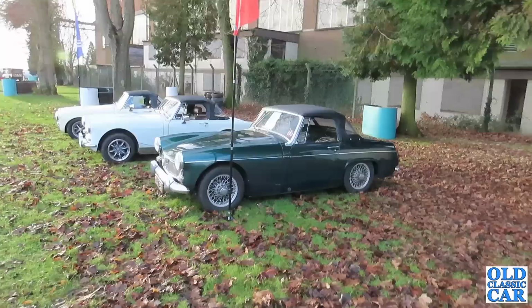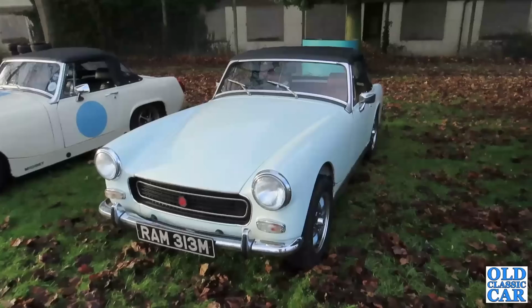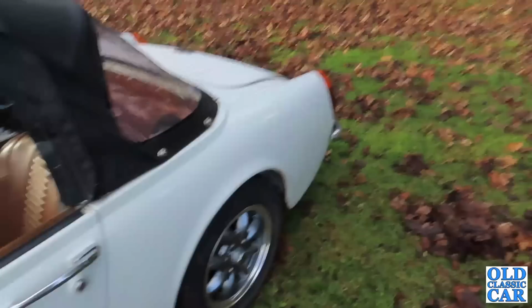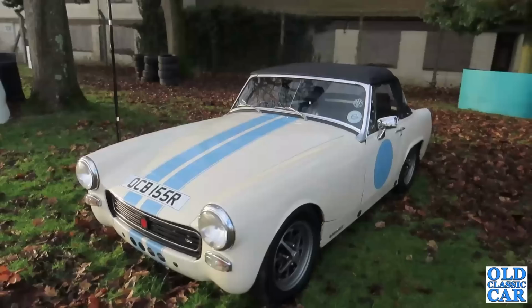Over here we've got a trio of little MGs. We've got a Midget there on a G. Another one on an M. That's a round arch Midget, the white one. Why do we call it round arch Midget? Because it's got semicircular rear arches. They did that for a while, but they did revert back to the squared off arches with later cars. This is another square arch on an R plate, so I'm guessing that probably started out as a rubber bumper. Ooh, look at this, Alvis.